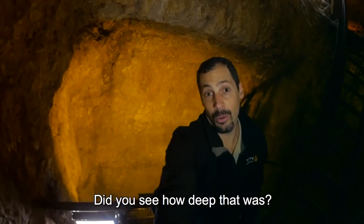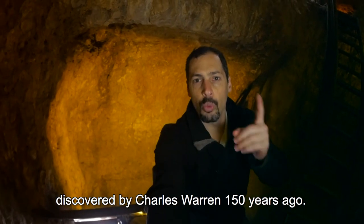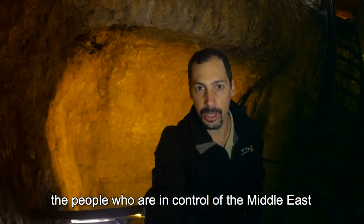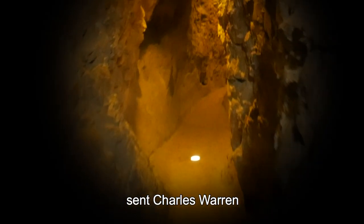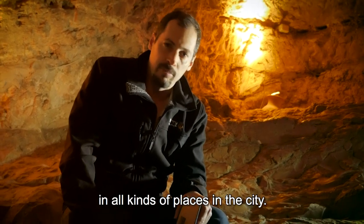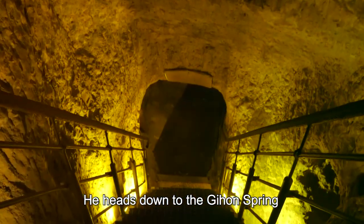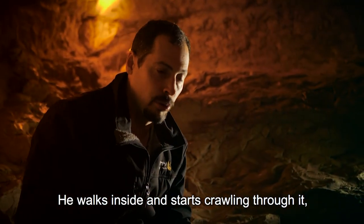Did you see how deep that was? We're now at the famous Warren's Shaft, discovered by Charles Warren 150 years ago. Back then, the people who were in control of the Middle East were the Turks. Queen Victoria sent Charles Warren over here to Jerusalem to explore the city, but also to spy. Charles Warren starts to dig in all kinds of places in the city. One day he decides to head down to the spring itself. He heads down to the Keyhole Spring and finds an opening to a tunnel. He walks inside and starts crawling through it.